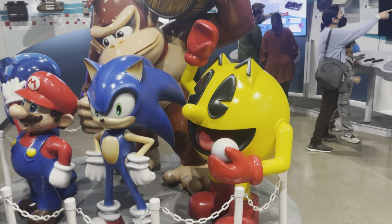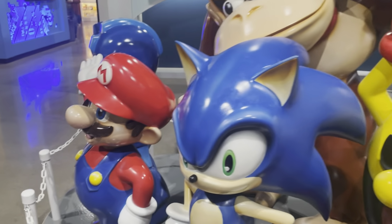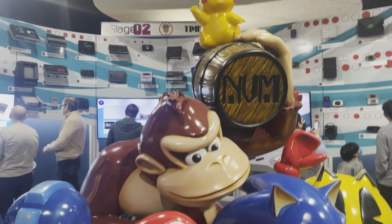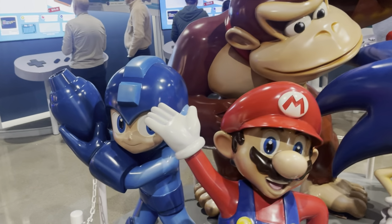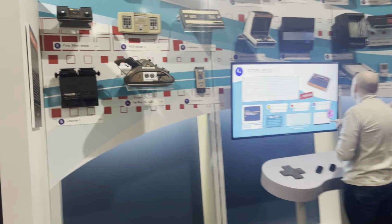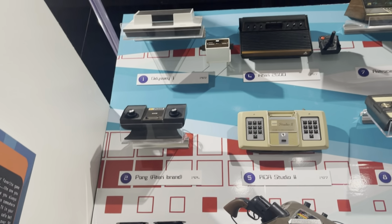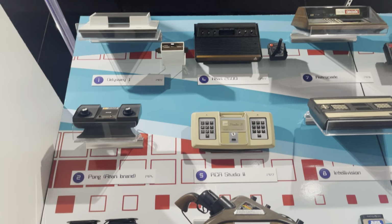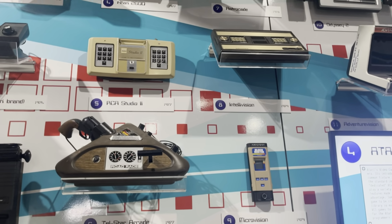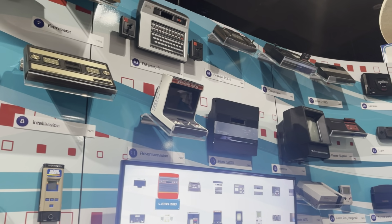And of course you got the originals right here. You got Pac-Man, Sonic, Mario, Pikachu, Donkey Kong. This is really cool. Here's a timeline of the consoles. You got Odyssey, Atari, there's the Pong. Wow. It's really cool.